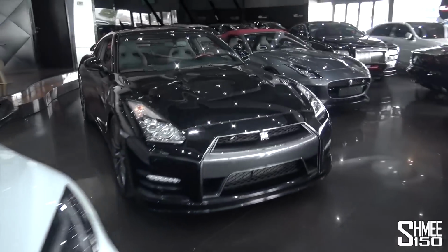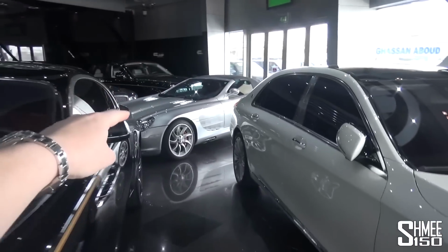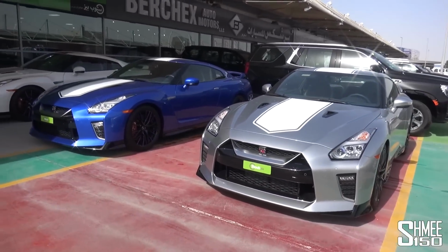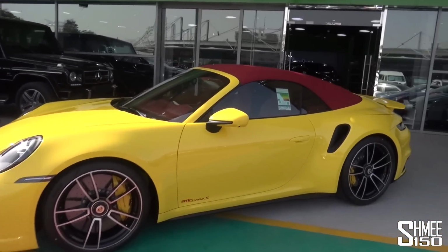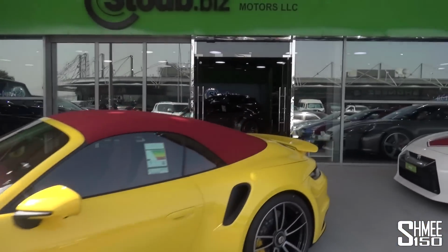If we come down this way though, we've got a Nissan GT-R, a couple of F-Types, we've got a Wraith, we've got a Mercedes S600 Maybach, and we've got another SLR, this time a Roadster. I've stopped to visit Stoub.biz, a new company who have some very rare cars, including 3 50th anniversary Nissan GT-Rs, a bright racing yellow with red roof and red leather interior 992 Turbo S. We've got another Corvette C8, another Turbo S, an Urus, and come on into the showroom as well.